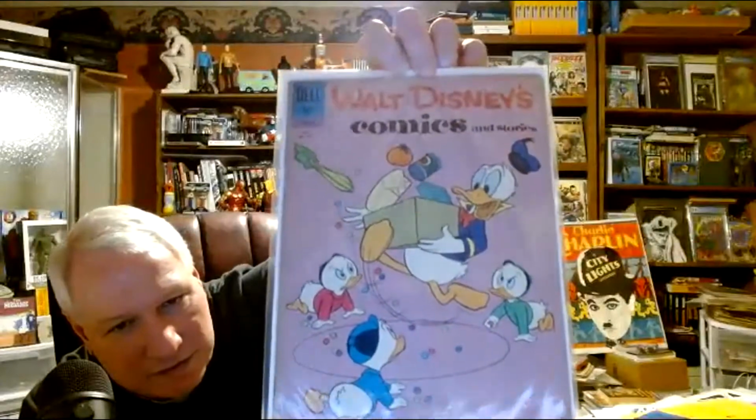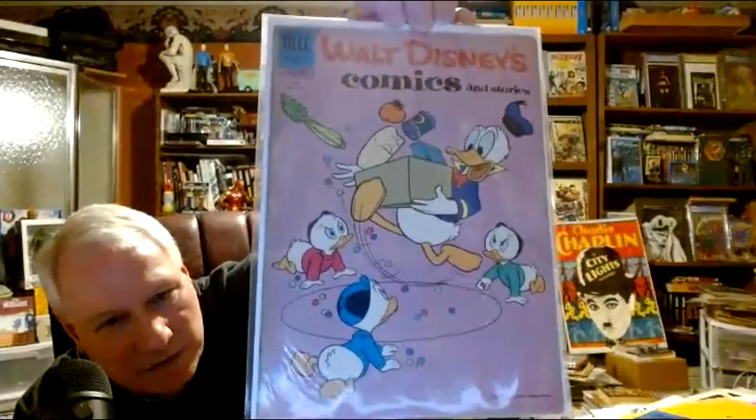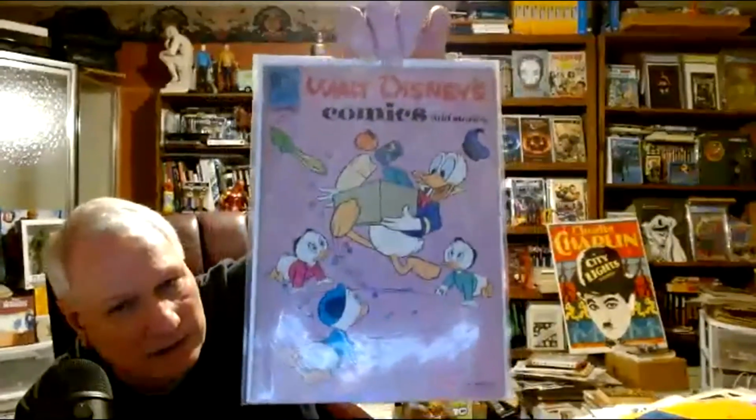This is the next to last Dell issue, Carl Barks art, and it's a marble cover because they're playing marbles. Number 262. So I guess 263 is going to be the next issue we look at, the last issue, July 1962. I don't know what the print run was on these, but these being the last ones, could have had a lower print run. Wasn't selling as well as it used to prior to 1962.